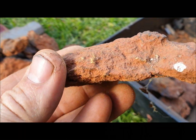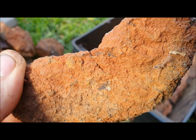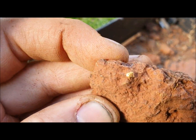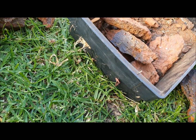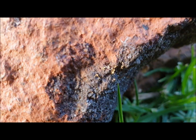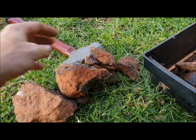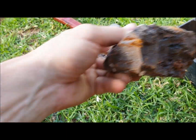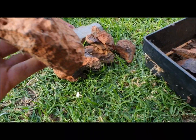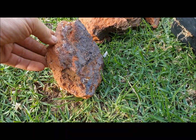This one's got a bit. There's some more gold showing. Bit around here. Another little bit in there. So it's going to be interesting. I've got absolutely no idea. I might put a guess in, my official guess. I've got no clue. I'll say 6 grams. 6 grams of gold is what I'll say.